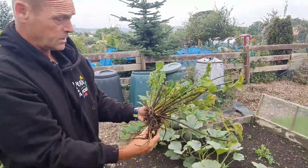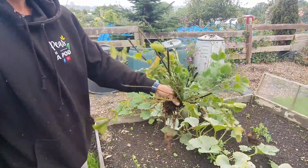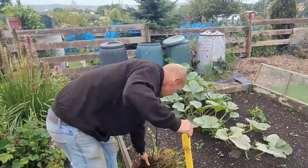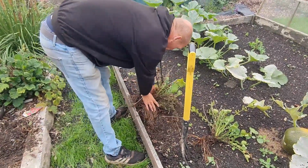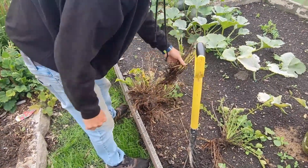Nice root system. Something like that to go and buy now, you're probably talking between £8 and £10. Yeah, it makes sense, doesn't it? Just that bit of know-how. And just pull clumps of it away with my hand.